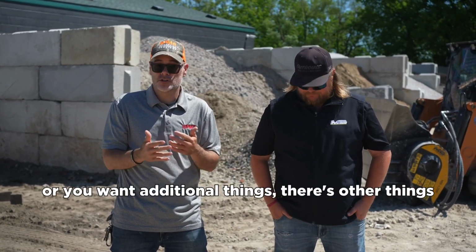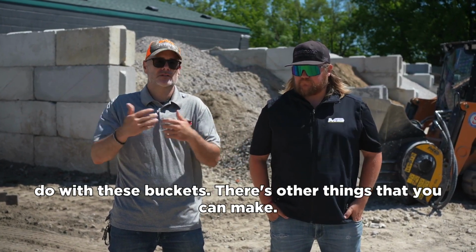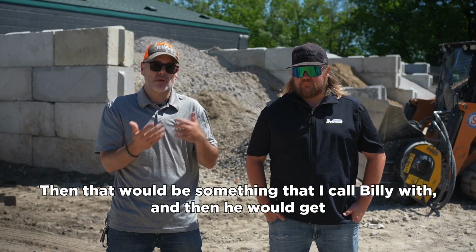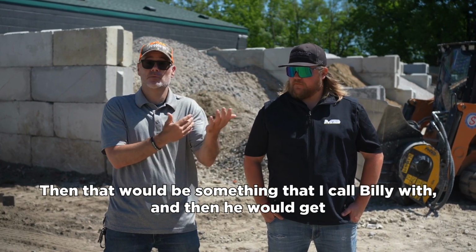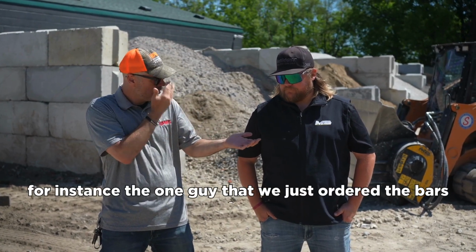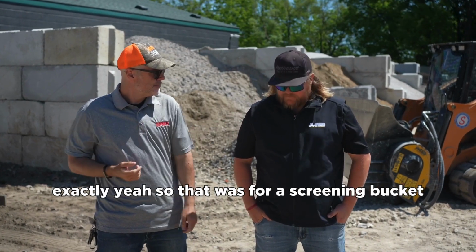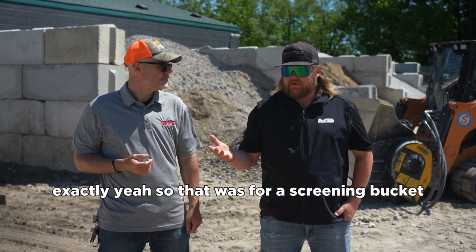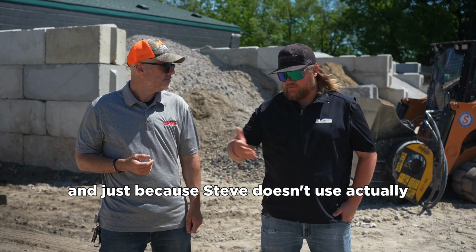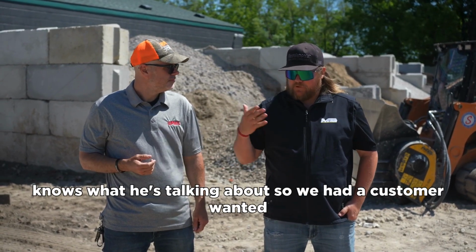Then if you have questions or you want additional things, like there's other things you can do with these buckets, there's other things that you can make, then that would be something that I would call Billy with, and then he would get in contact with service and we order products for, let's say for instance, the one guy that we just ordered the bars for because he wanted to shake looser material, right? Right, exactly, yep. So that was for a screening bucket, and Steve actually does have a padding bucket that he uses, so he knows what he's talking about.